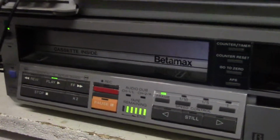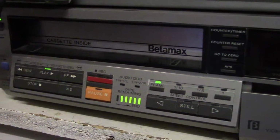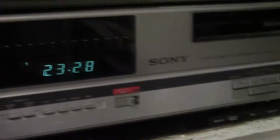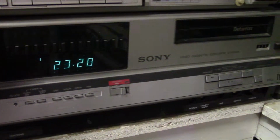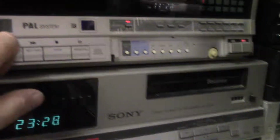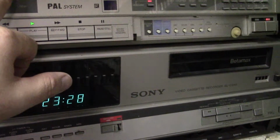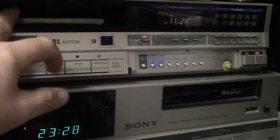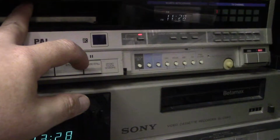This is the Betamax tape of Working Class Man that's playing at the moment on my Sony C9 Betamax. This is my C6 Betamax, the world's first front-loading Betamax machine. I've got the M20 Sanyo here. And that's quite a nice little unit. That's running another tape in there as well.